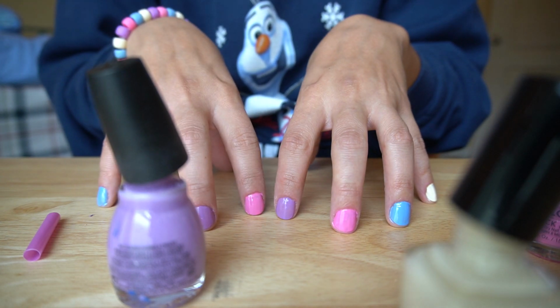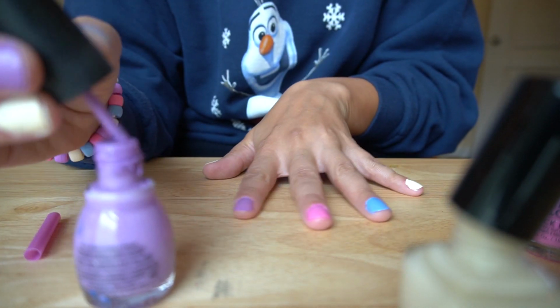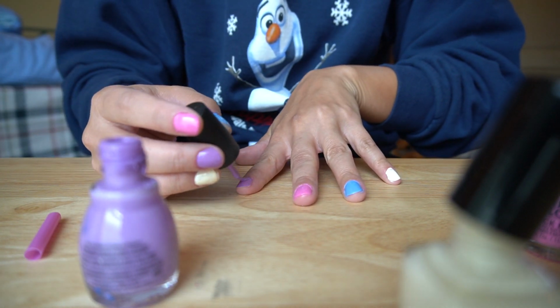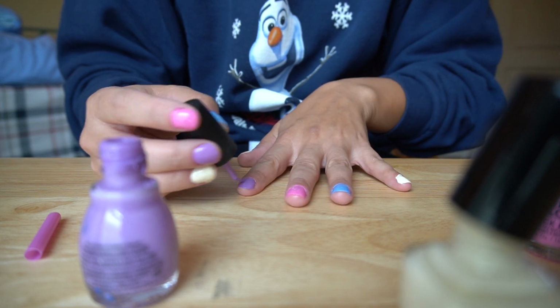Okay, this is how they're coming out so far. Little thing, colorful thing. Yeah, so I apologize if I inundated you with content.